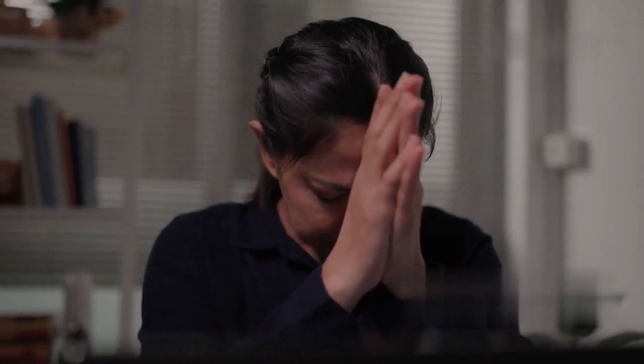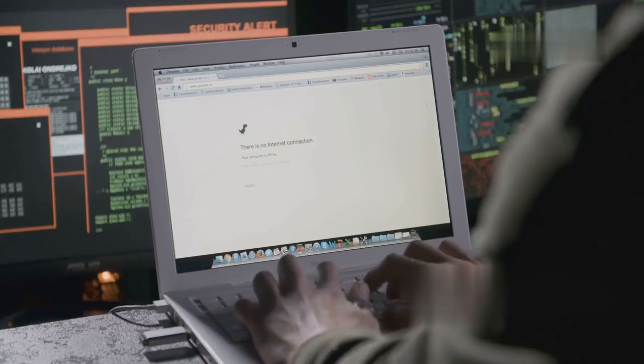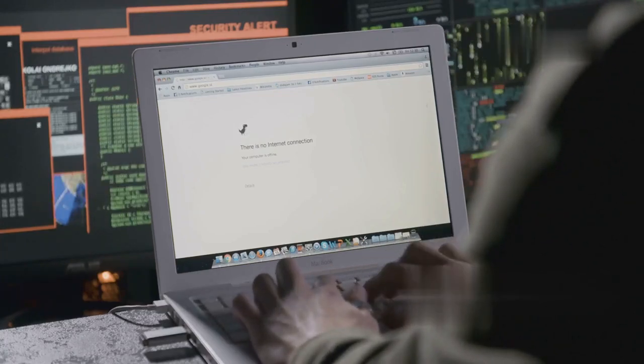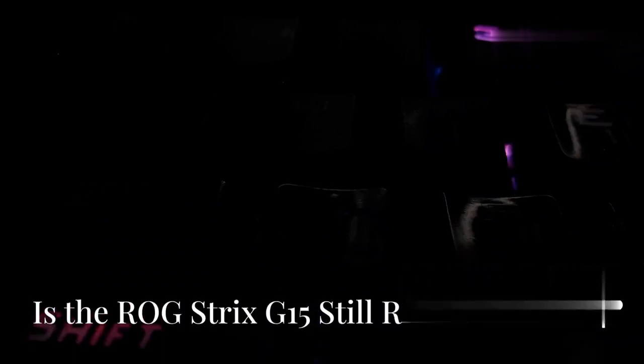However, like many pre-installed software suites, Armoury Crate isn't without its quirks. It can be a bit resource-intensive at times, and I've encountered the occasional bug or two over the past 2 years. Overall, it's a useful tool for managing the G15's features, but it's not without its flaws.